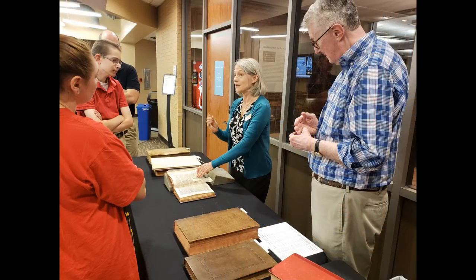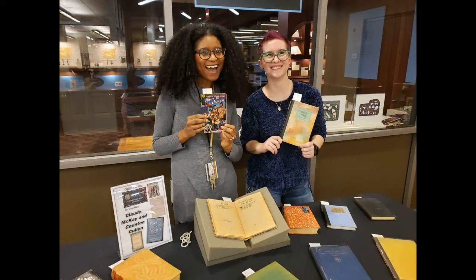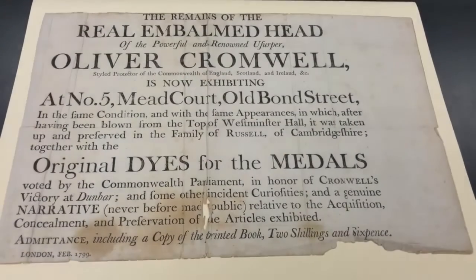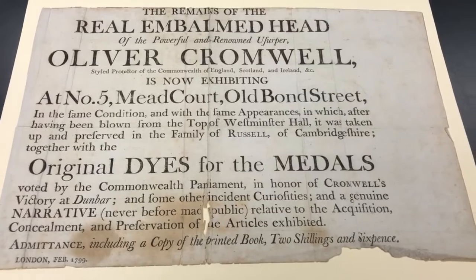Since we can't host our normal open house programs right now, I decided that I would provide you all with some remote access to a couple pieces that I would have brought to our open house program entitled This Should Not Have Survived. The first item that we are looking at today is called a broadside.